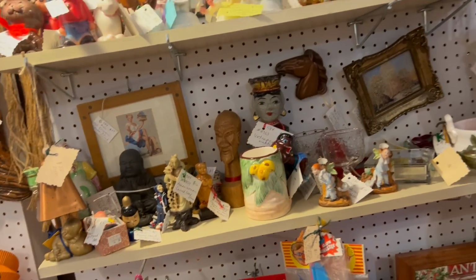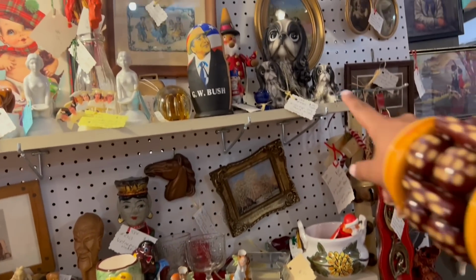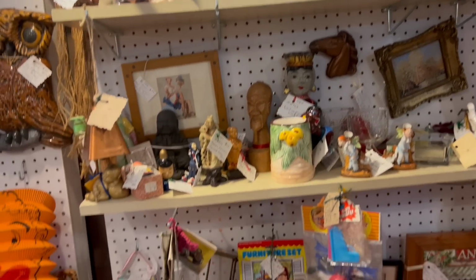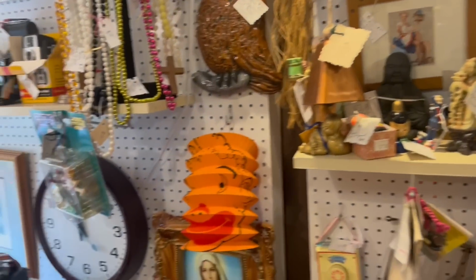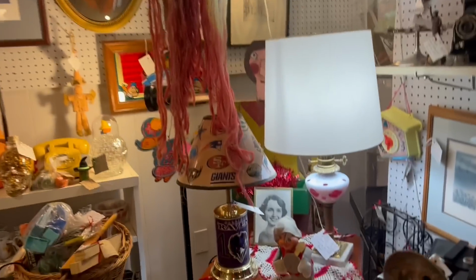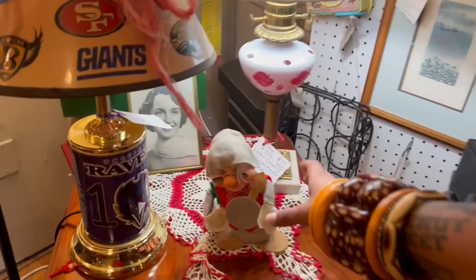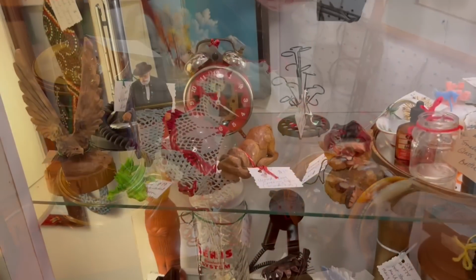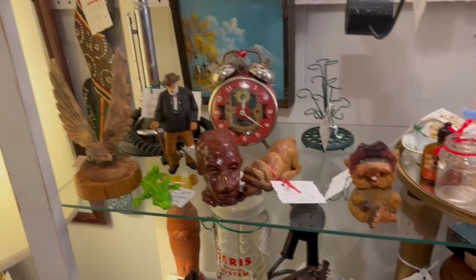There's all kinds of weirdos in here. Oh, the big-eyed dogs. That's a larger size one, too. Cool owl. Very eclectic, just the way I like it. Look at this funny guy. I'm really thinking about picking up that. Whoa.